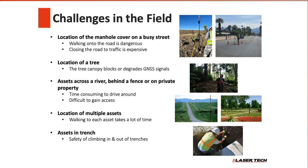And then also a lot of multiple assets, walking up to each one. Steve talked about this with the first workflow, walking up and making sure you're walking to every asset to capture that with the receivers, and then maybe even jumping in trenches and getting back out of trenches. Those are different challenges I know you guys have all run into, that the field crews run into, and so we're going to be talking about different ways to try to eliminate some of these challenges.